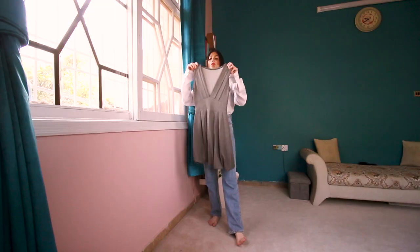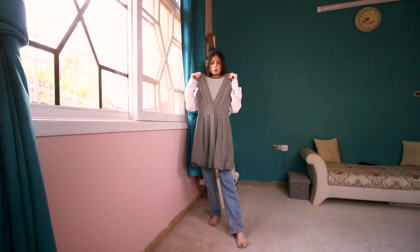The next thing I bought was this pinafore dress. It's a pinafore dress, right? I don't know, I suck at this. So I was supposed to wear this on my birthday, but I could not due to some stupid reason that I don't want to talk about right now because it's going to mess up my mood.